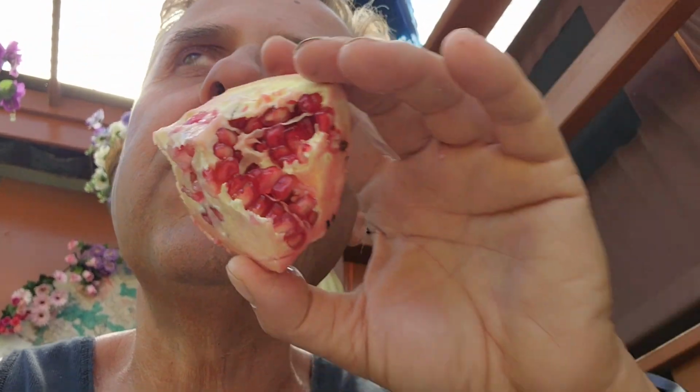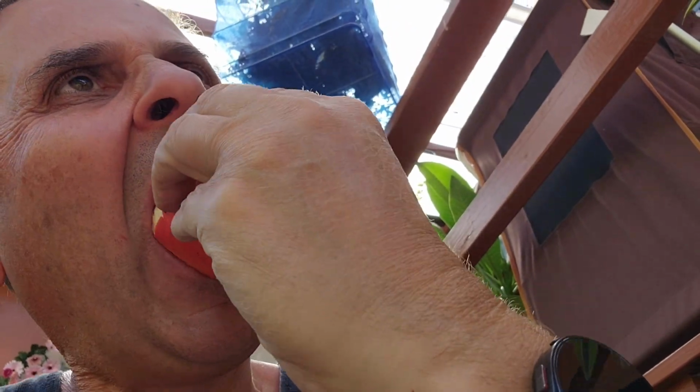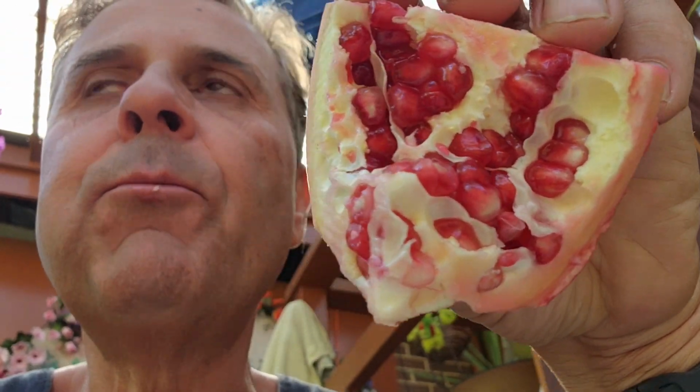This section wasn't as sweet as the previous section. It's a little sweet. The other one was very sweet. It's strange. Which tells me that it could have gone another week or two. Nice. Far less sweet. Okay.